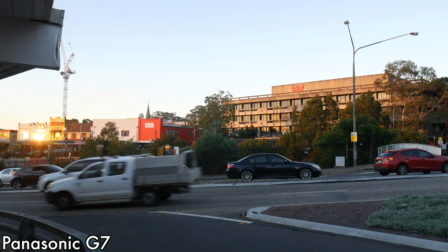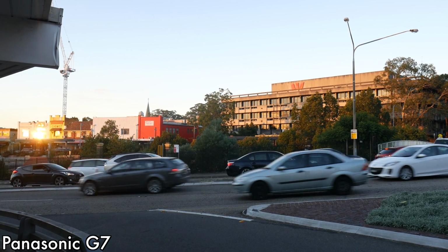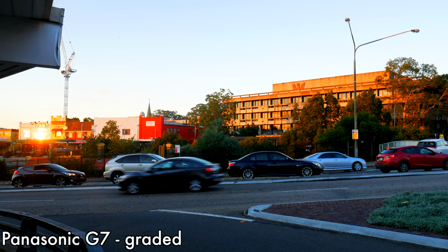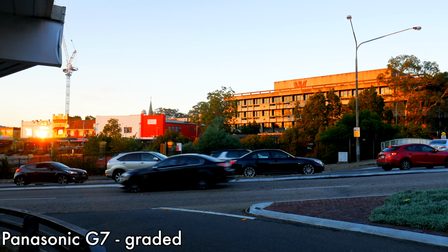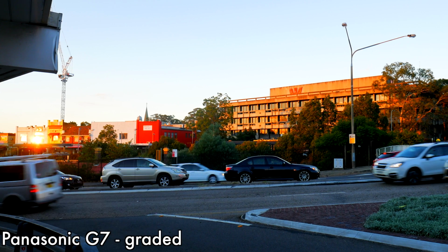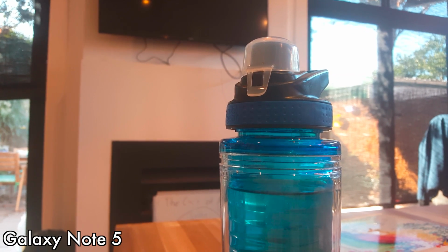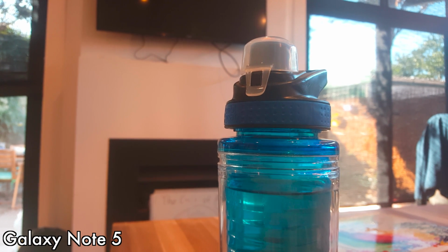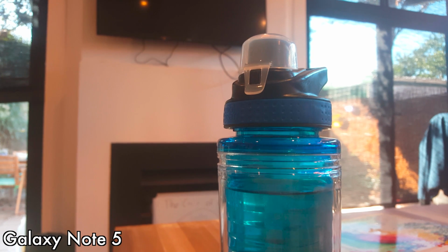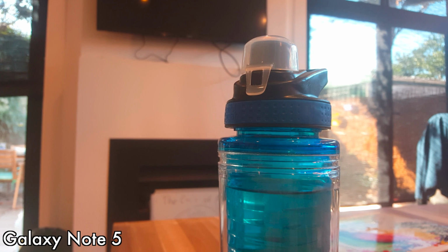Even though some may prefer the look of the phone on the G7, it's more editable, if that's a word. No, it's not. But I can go into post and then raise the saturation and make it really golden if I want to. But as I said, on the Note 5, it just seems over-exaggerated. And again, the whole exaggerated golden hour thing, the overall image is really orangey and feels too hot.